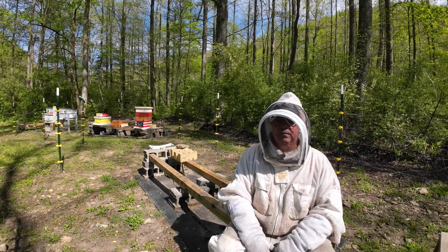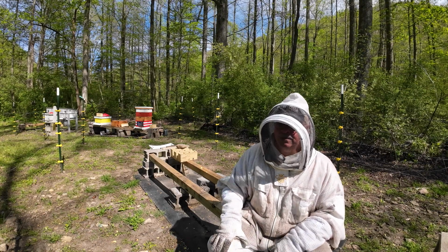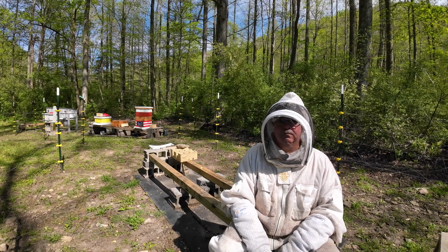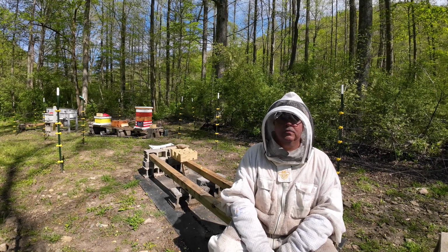It's a very important time right now. I think these girls are strong. They look good. I don't think we have to worry about them. I will get back in there in another week or so and make sure we don't have any cells, and we'll go from there. Probably start seeing some nectar coming in here really soon.